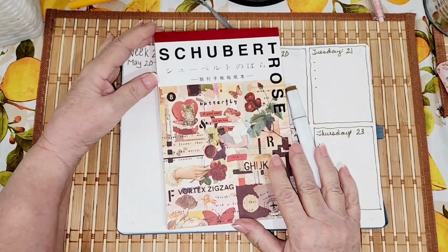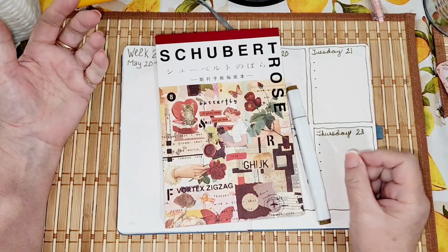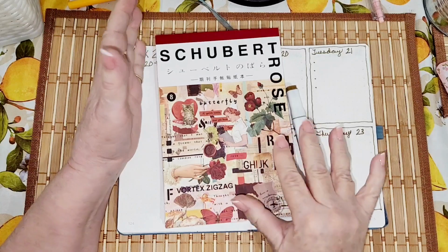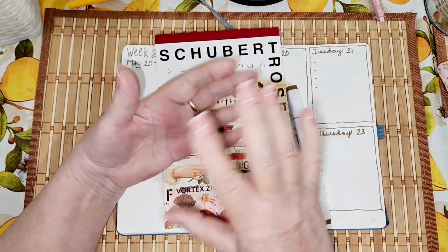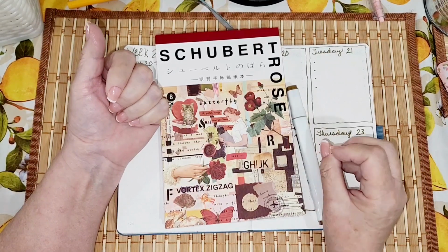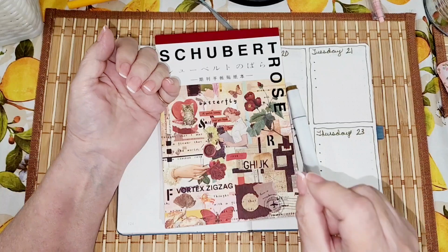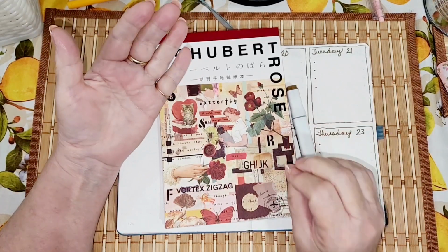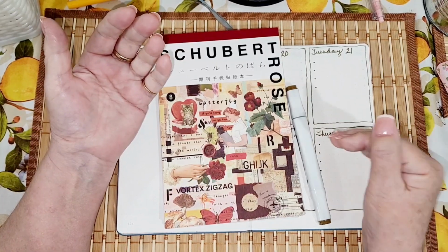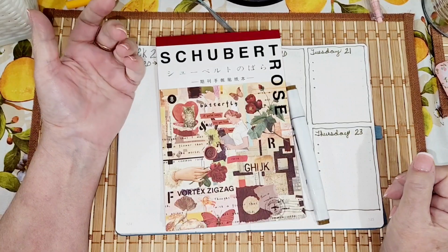Okay, moving on to my catch-all everyday planner. Absolutely everything that has to do with my everyday life goes in here. I'll have all kinds of stuff on here simply because I have a little bit of ADD, and all my life I've learned that if I don't make a list, I don't get things accomplished. And a planner is great for that.